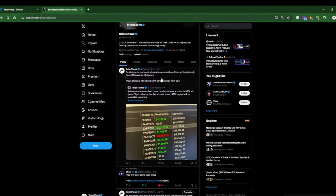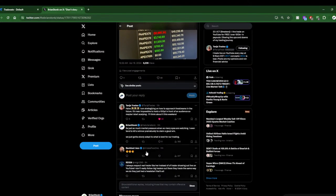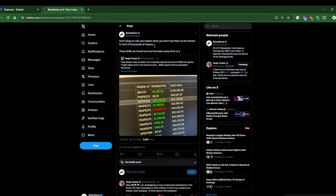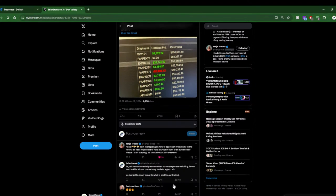Basically, we're just going back and forth about how it's really a lot of pressure when you're trading in front of so many people, because you might limit your trade and your TP, and there's a lot of mental pressure when so many eyes are watching. And for me, even like I tried to kill a trade early today.